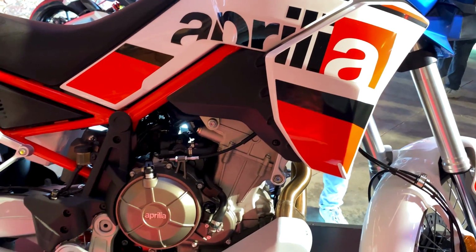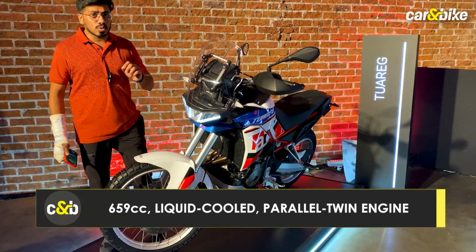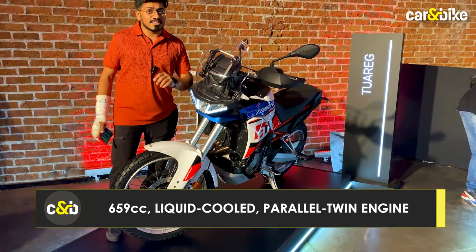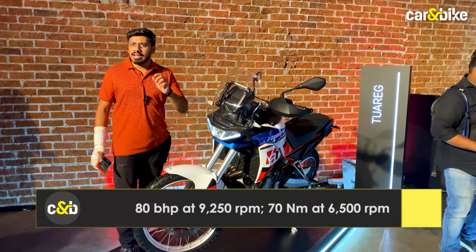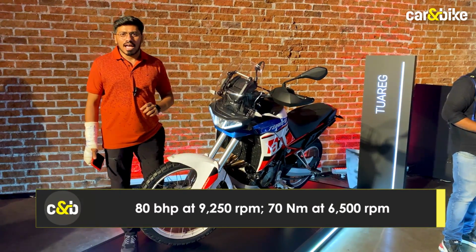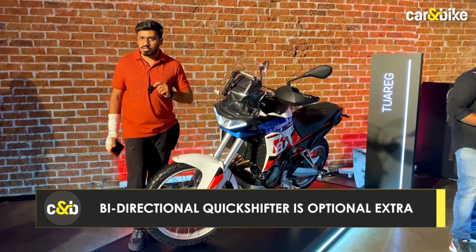Coming to the engine side of things, this motorcycle is powered by a 659cc parallel twin motor that has been borrowed from the RS 660 and the Tuono 660. On this motorcycle, it churns out 80 bhp and 70 Nm of torque, and is paired to a 6-speed gearbox with a bidirectional quick shifter, which is an optional accessory.